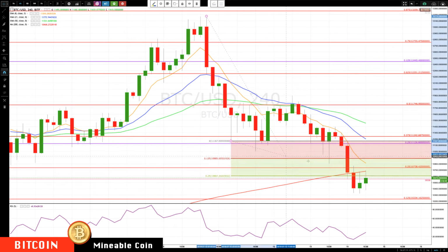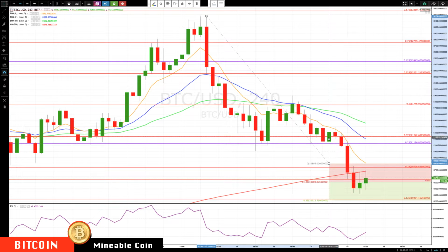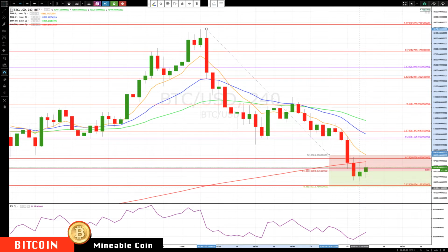Now, this was the pausing bar, so it paused, rotation zone, and then collapsing again. So the next minor level was 10,500, and then the major cluster area is 10,200, 10,212 to 10,234 to be exact. So far holding just above it. Let's watch what happens when the rotation zone comes back down and they meet.